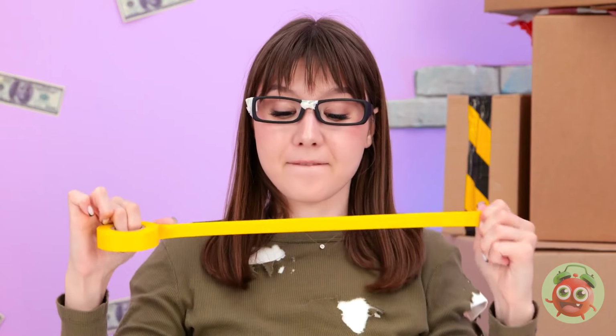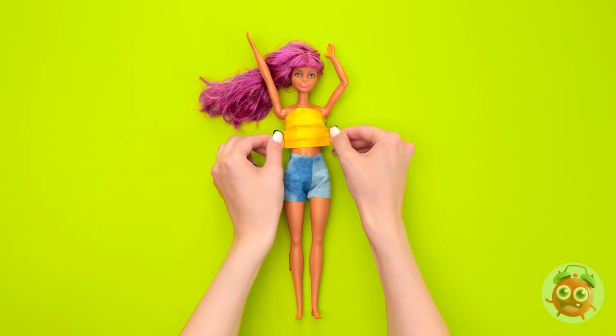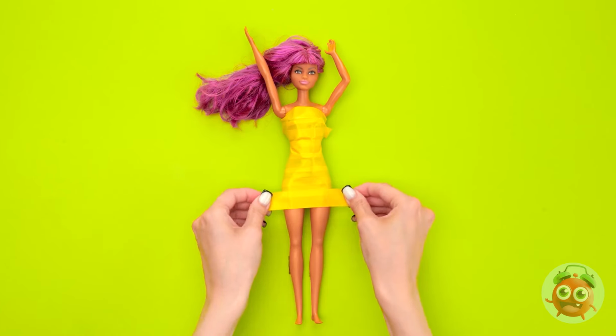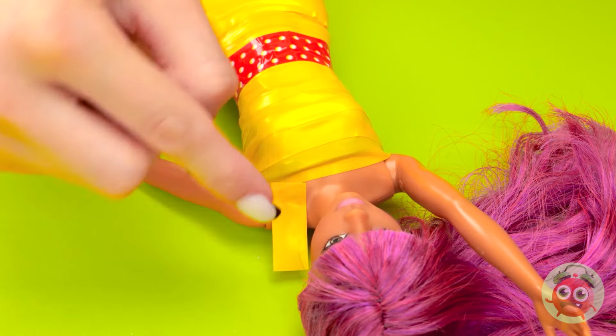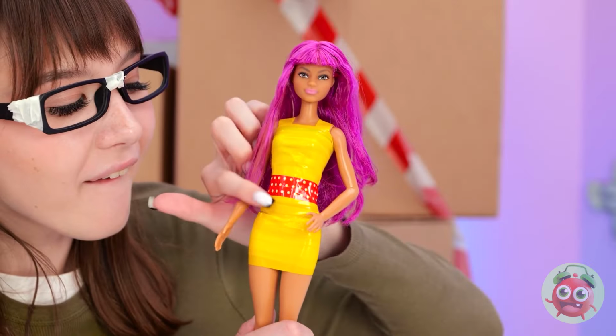Let's try this again. I'll place a strip of tape over my doll. I'll do this all the way down her body. I'll layer the tape up. I don't want to leave any gaps. And I'll stop right here. This'll make a great belt. Then I'll add two straps. Wow, you look so fashionable. I'm jealous. I wish I had a dress like that. Maybe I'll make one. Okay, it's my turn.